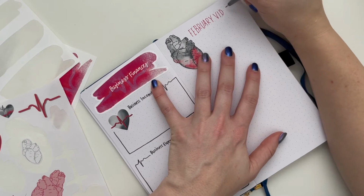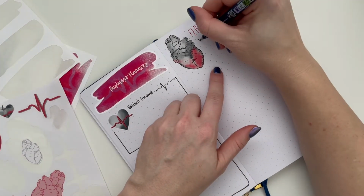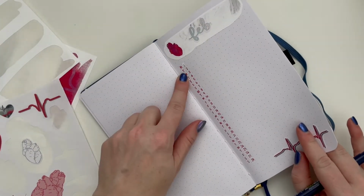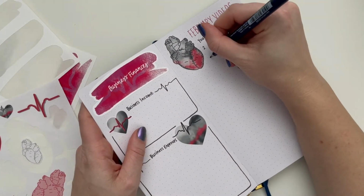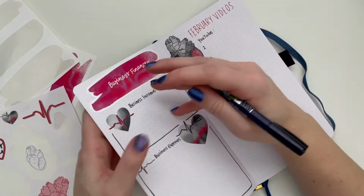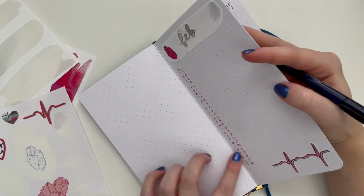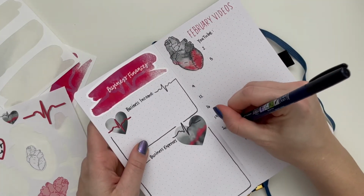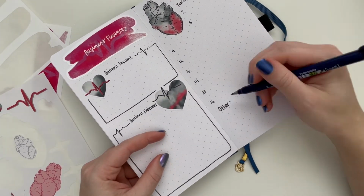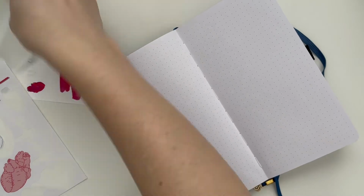On this next page, I am filling out my February videos. I have a few other videos, so for my YouTube channel and then for other things that I'm working on, collaborating with others. So I just am putting down the days that these videos will be going live on Tuesdays and Fridays. And then I have a little bit of space to jot down my ideas, the title of the video, things like that. And then a little space there at the bottom for the other videos that I'm collaborating with.